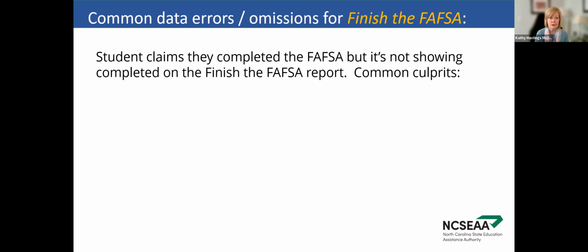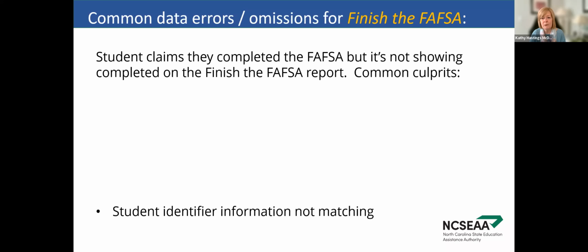Okay, so those are important things for you to know in terms of common data errors or omissions from the Finish the FAFSA report. The common question I get asked is students claim that they completed the FAFSA, but they're not showing up as completed in the Finish the FAFSA report. There are several common culprits here to keep in mind.